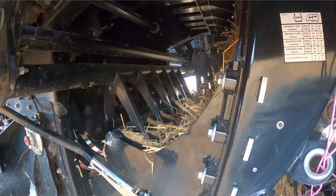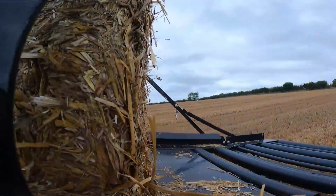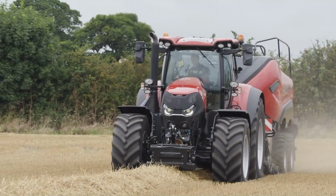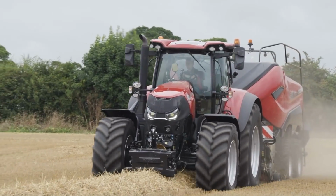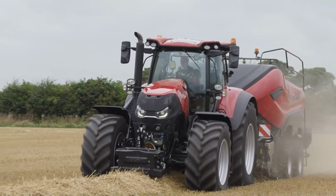Whereas this baler we have here is a packer feeder baler, and it doesn't have a knife option. But the packer feeder is a less power-hungry implement, so to speak. That's why this year we've got the 300 Optim on the front, as opposed to the 340 Magnum we had last year. But again, it's like anything: the more power you put in the front, the quicker it's going to go. So it's all relative at the end of the day.